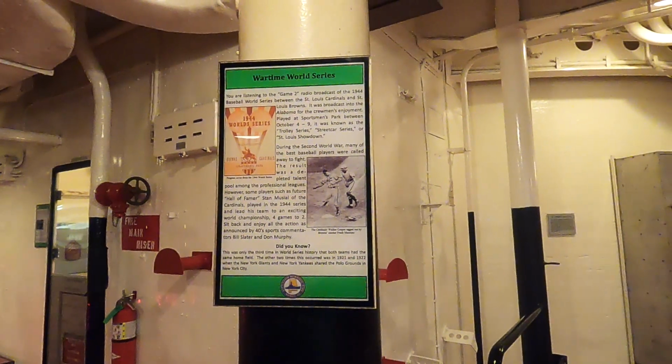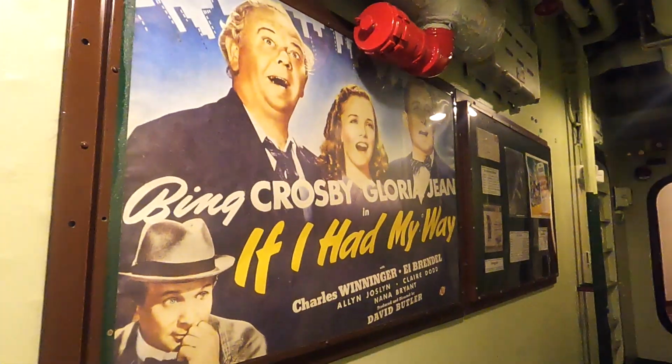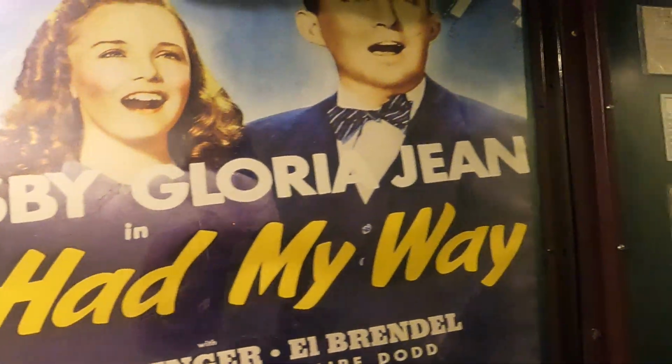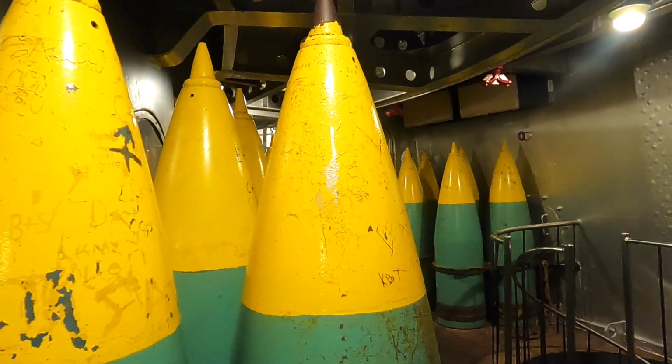Louis Browns is being played, and that is what was played for the crewmen as well for their enjoyment. Also for the troops' enjoyment, artists such as Bing Crosby, Frank Sinatra, and Duke Ellington, for example, created V-discs, or victory discs, for the troops. So a lot of effort was put forth to maintain or increase morale while on this battleship.